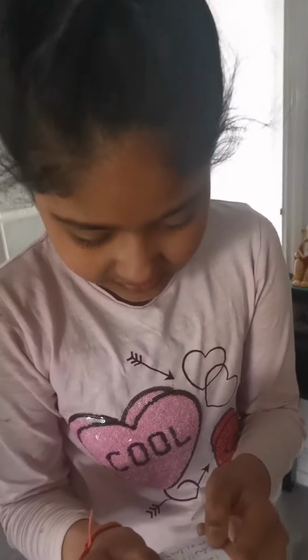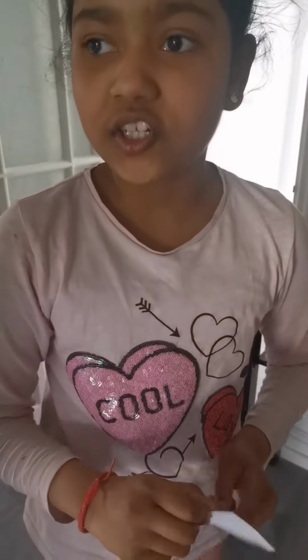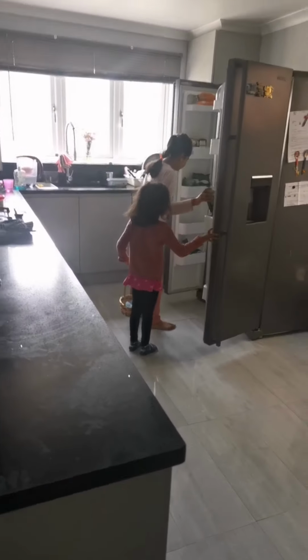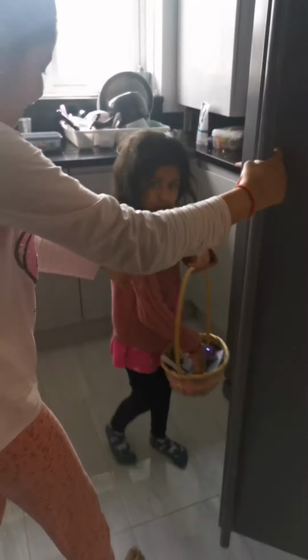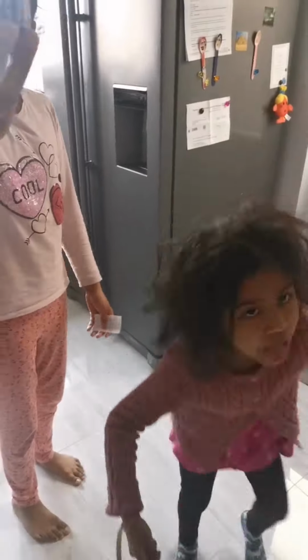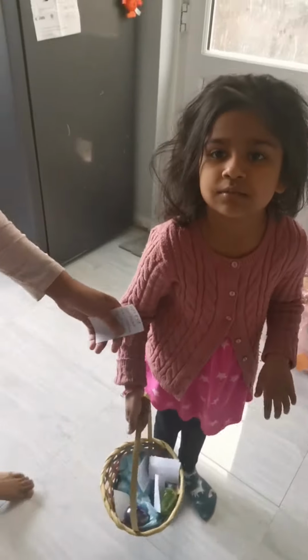Okay, read the next clue. Next egg is hiding inside the chilling machine. This is Paulina's turn. Oh, show me. We have a present. It's on top of the water machine.